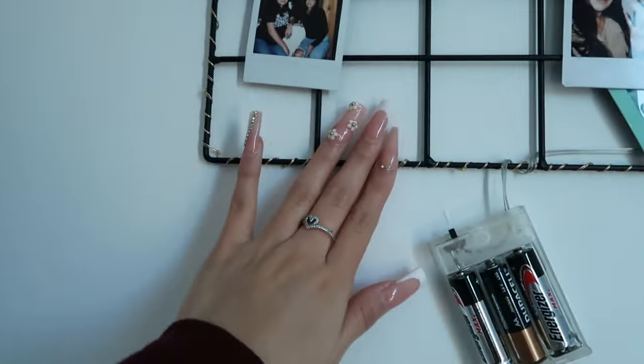Okay, so from the closet, here we have this little picture thing. I don't really know what it's called, a little collage maybe. I've had it for a long time, probably like sixth grade maybe. Here we have my little curtains. It looks really nice at night because I have little lights up here.